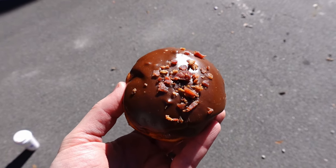I've had the same. Breakfast. Yeah, I've had the same, but mine's got bacon on top. I always have a donut with bacon on. There was one in there with potato chips on top. I was debating, but no, I went for the Boston cream.